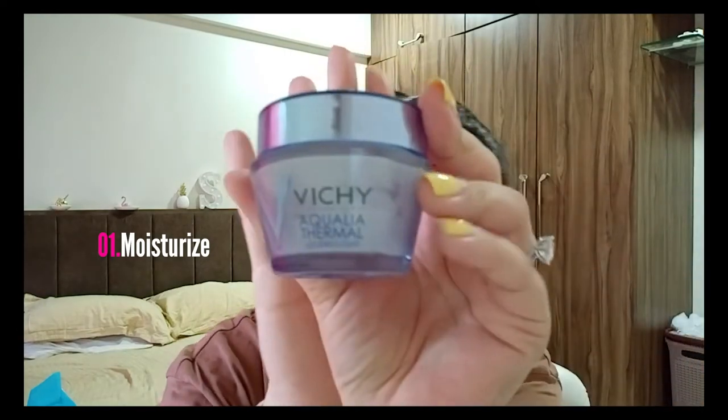I've removed all the makeup from my face. My face is completely clean. So the first and most important step here is to moisturize your face. I use a simple moisturizer. This is the Vichy moisturizer. You don't want your makeup to directly touch your skin, so you should moisturize your face. It acts like a base and sort of protects your skin from any harm. So just take a couple of dots and apply it on your face. That's the first step.